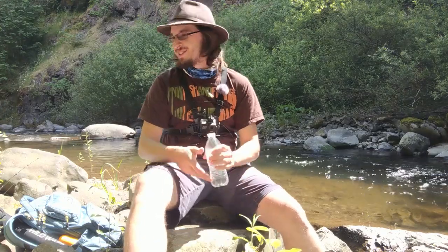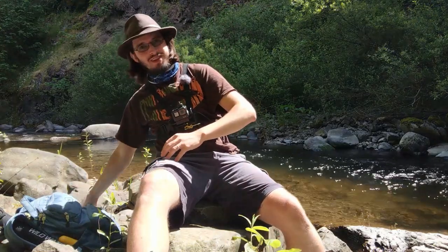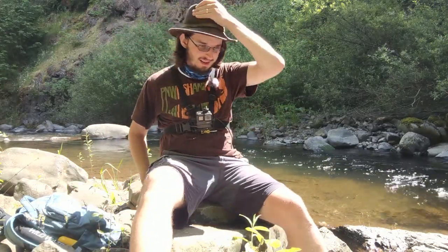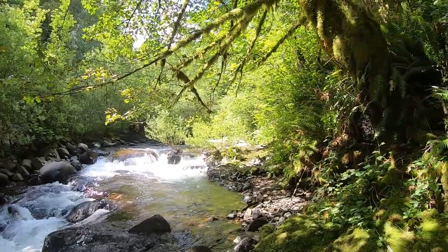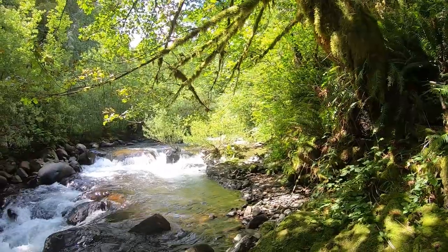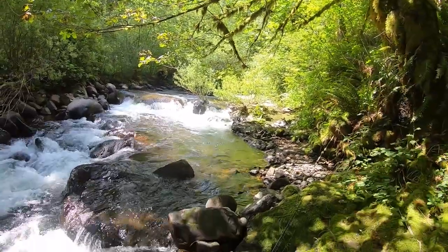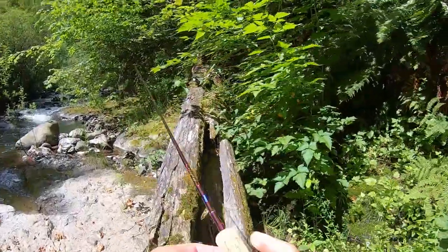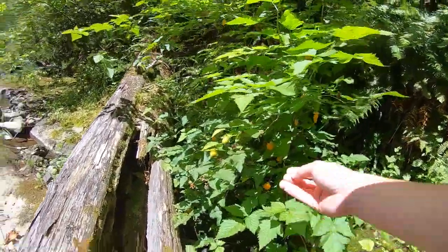I'm feeling much better. I'm actually really happy I stopped and saw the salmon berries. So that was awesome. Anyway, let's go back on the chest cam and hike up river a little bit. This place is just gorgeous. Everywhere I look, it's just amazing. Woo! Look at this, guys. Some high quality salmon berries here.